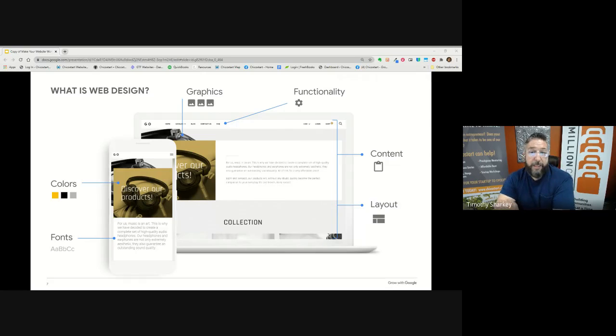Okay, what is web design? When people think of web design, they have to think of the overall template, the look and feel, and that is the graphics, the layout, how they appear consistently throughout your entire website. That design is sometimes called the skin of the site. It's just one component of web design.